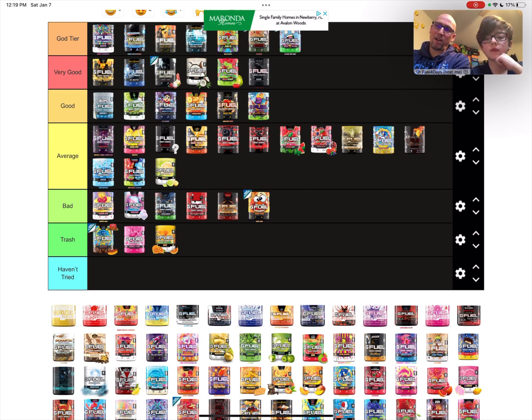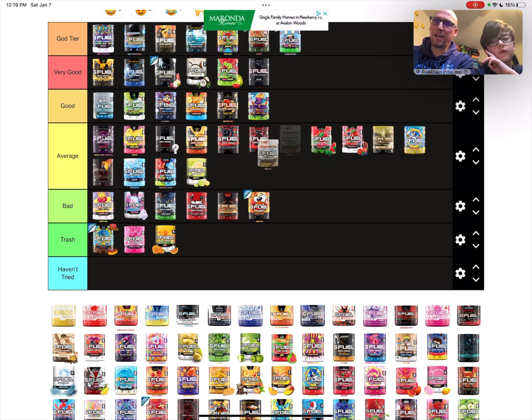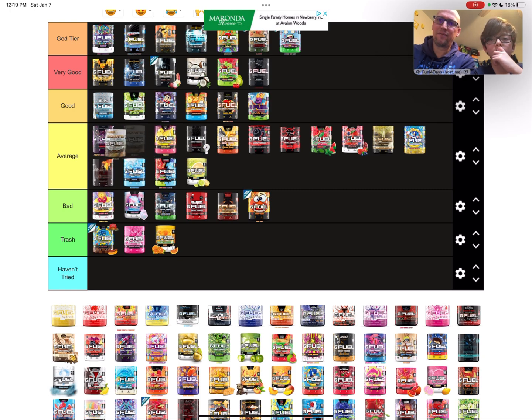Next one, another one I was very disappointed in just because I loved pina coladas. Yeah. It's a watered down pina colada. Sorry. A watered down pina colada is going to be average, but I still think it's pretty good. I think it's in the top of the average. I think it's better than Brain Drive.